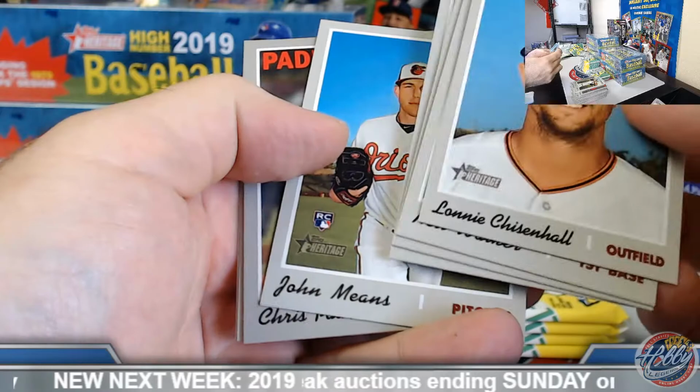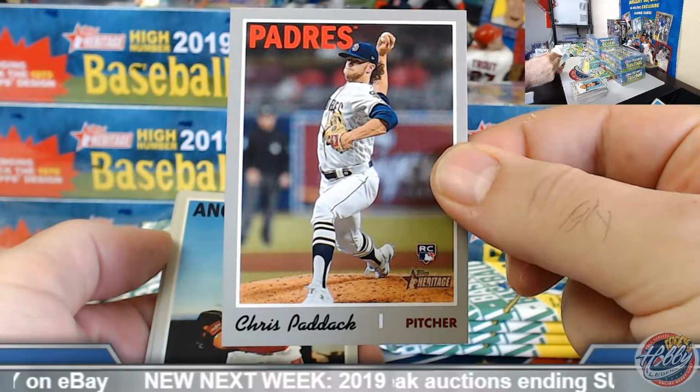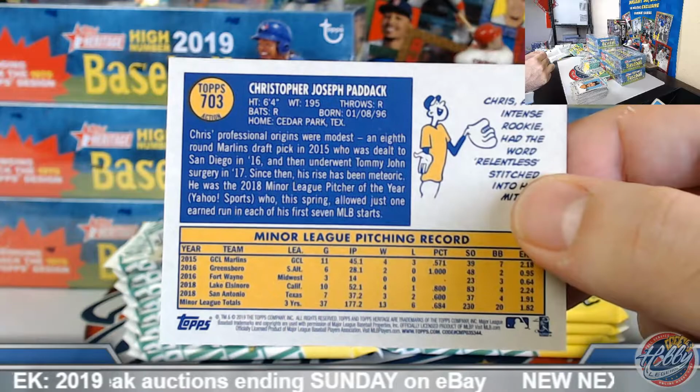There it is. One, two, three, four. It's one card off, though. Double check. Base. Chris Paddock. A little action image rookie for the San Diego Padres on this one. Let's double check to make sure it's not a color. Yeah. Action image on the board. All right. Nice little start.